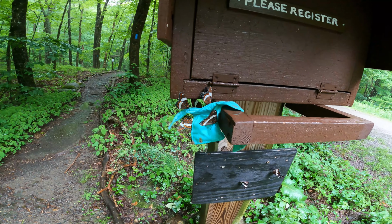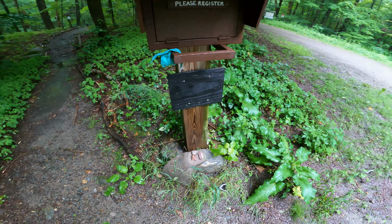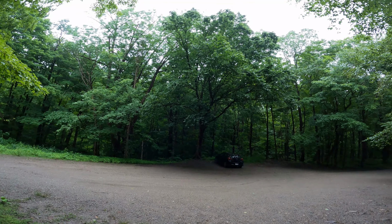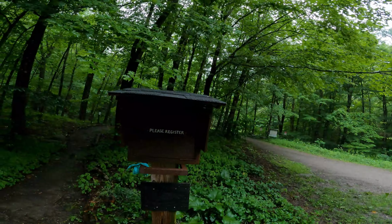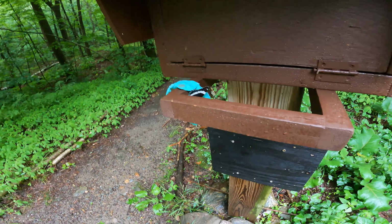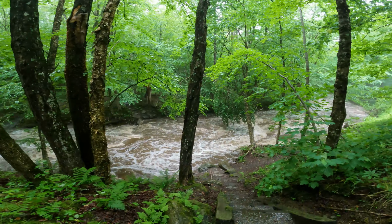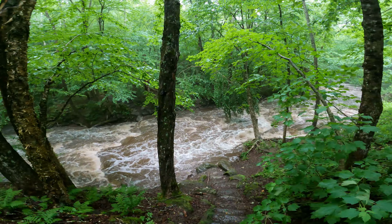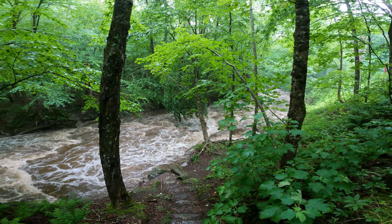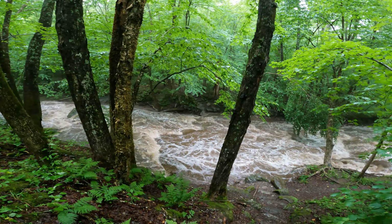Check out this. Bunch of these. Oh, there they all go. That was crazy. Bunch of the butterflies kind of hanging out by this little sign. I guess they're probably trying to get some cover, but there's one more still left in there. Really pretty. So this is where we want to be. And you can see that the river is unfortunately ripping. This is gonna make catching salamanders, I think, a little bit tricky.